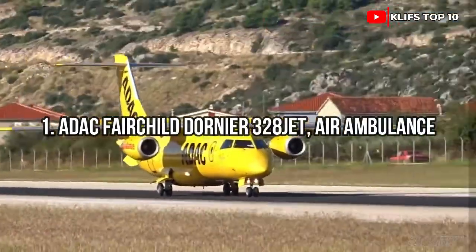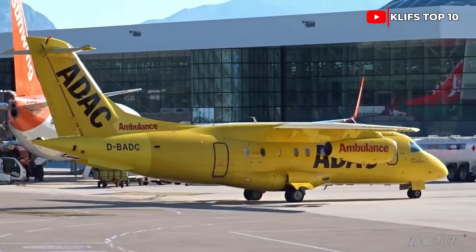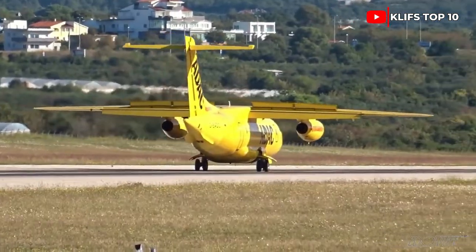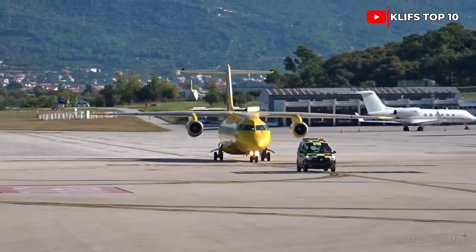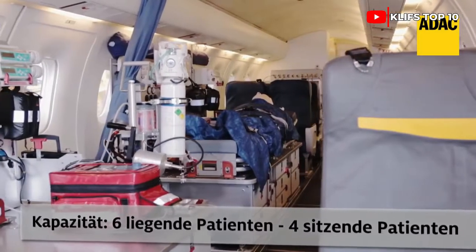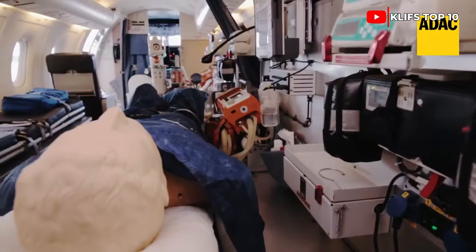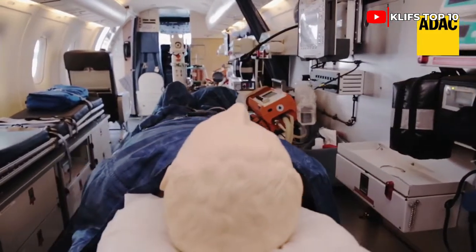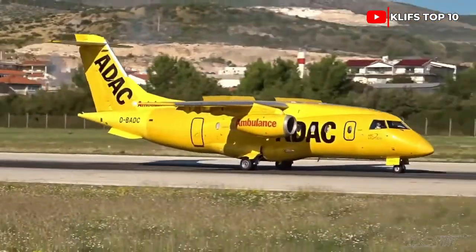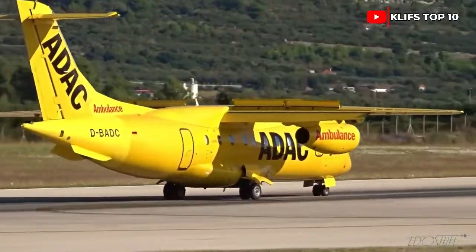1. ADAC Fairchild Dornier 328 Jet Air Ambulance. It is a German-made, high-capacity aircraft with two engines that have a combined thrust of 53 kilonewtons and a maximum speed of 370 kilometers per hour. It is designed to carry several patients and is utilized to carry out urgent medical repatriations for various reasons, such as injuries. Its dimensions are 21.2 meters in length by 21 meters in wingspan, and it weighs 9.4 tons.